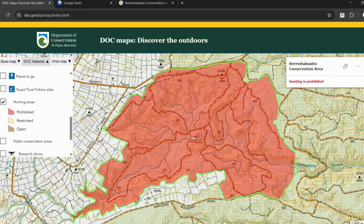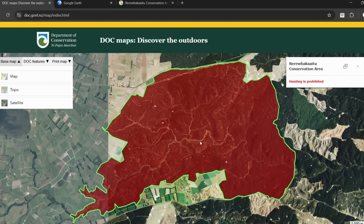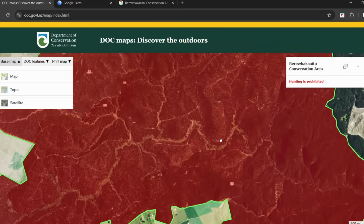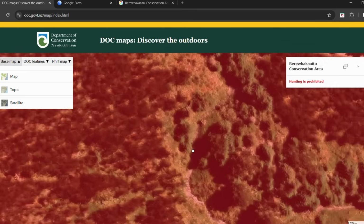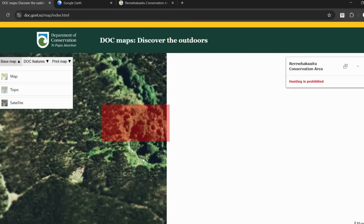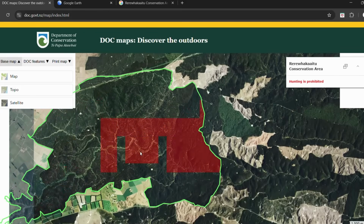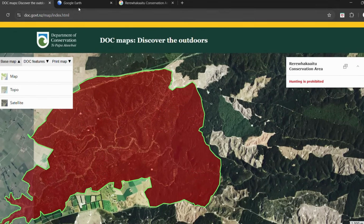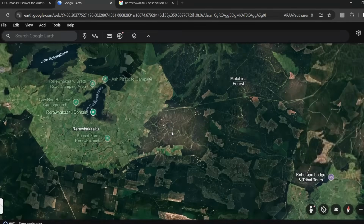The next thing I'll do is use the satellite view. The cool thing about this is that the satellite on the DOC map is actually really good. It's not like Google Maps, it's actually even better. It's got the red filter on it, but it looks pretty good, and you can see clearings, rivers, stuff like that. So what I do is use that, and then I go to Google Earth and find the same thing. Obviously this is a little bit pre-prepared, but this is the same spot.